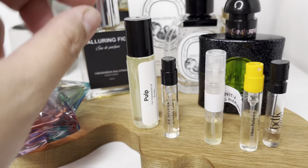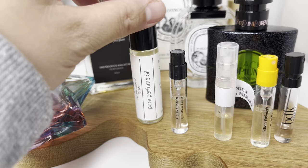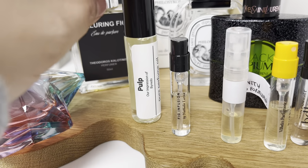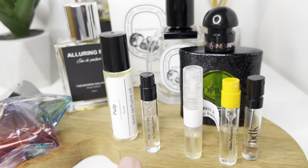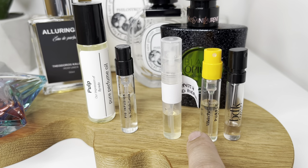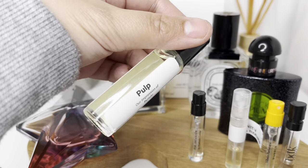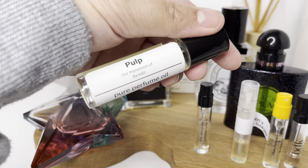It's more of a drier, green kind of fig, which works really well with other notes like blackcurrant and bergamot and apple. The fruity notes here are more prominent compared to fig. And in terms of the whole scent compared to Purple Fig, it's sweeter, even though Pulp has red apple. But that's just how I experienced this oil, this impression of the original from Byredo.